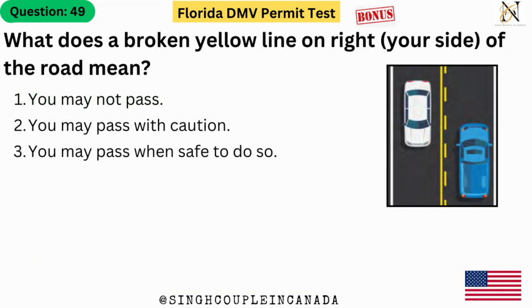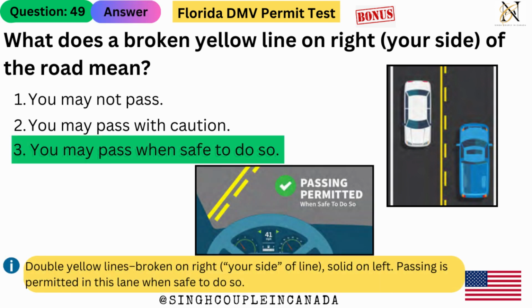What does a broken yellow line on right, your side, of the road mean? 1. You may not pass. 2. You may pass with caution. 3. You may pass when safe to do so. The answer is 3. You may pass when safe to do so. Double yellow lines broken on right, your side of line, solid on left. Passing is permitted in this lane when safe to do so.